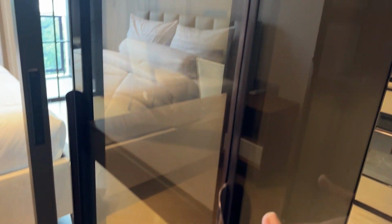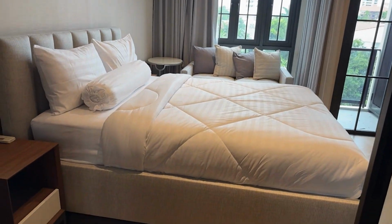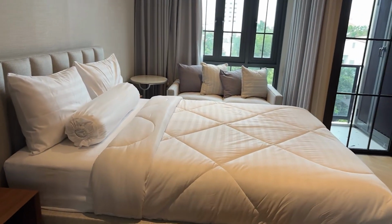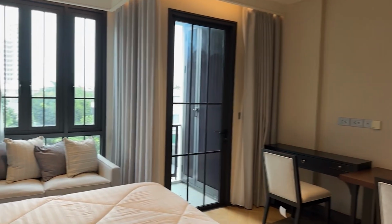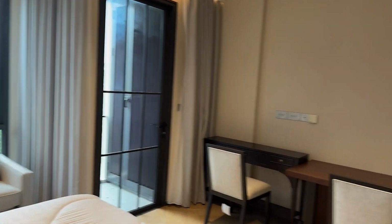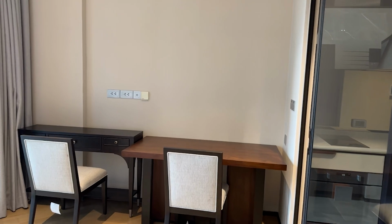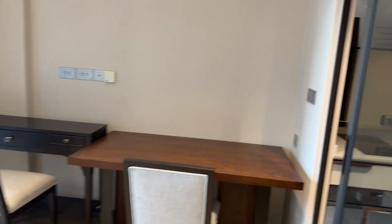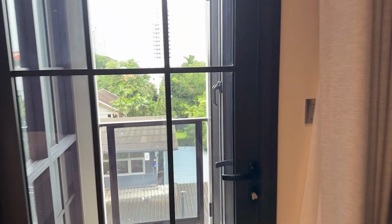On my right side, this is the work area. It's very convenient for you to stay with your partner or maybe just by yourself. Very cozy. And you've got a desk, a work table here. Let's take a look out there.